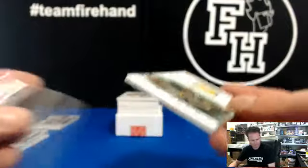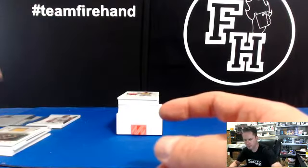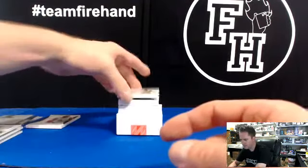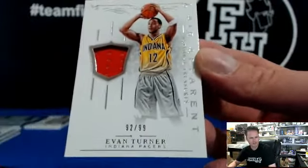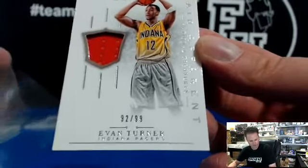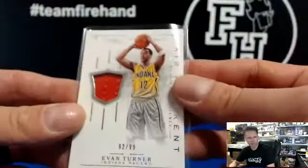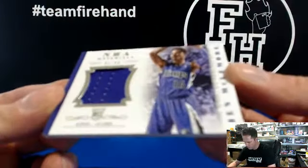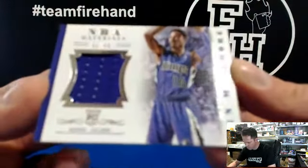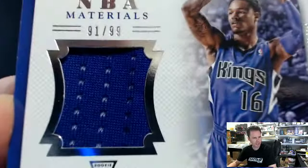Oops. Too many stacks here. Put this out of the way. Evan Turner for the Indiana Pacers, 92 of 99 jersey. On the J-Dog 19, Evan Turner. Ben McLemore jersey for the Kings. Shoebot and the Kings.